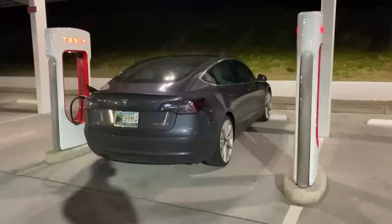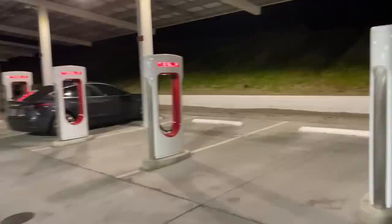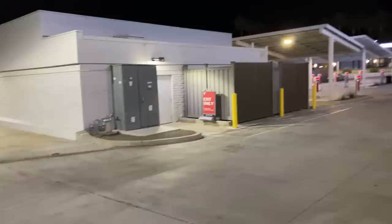Well, I don't think it's my car. I do think it's just the software for V3 needs some help. And this is pretty impressive. This whole line going all the way down, these are all version 3s. All the version 2s are over here. This whole place is great.